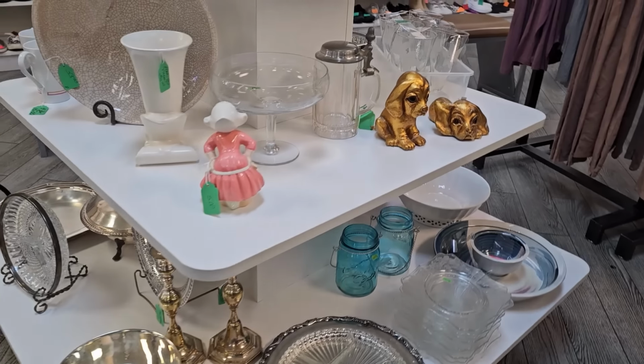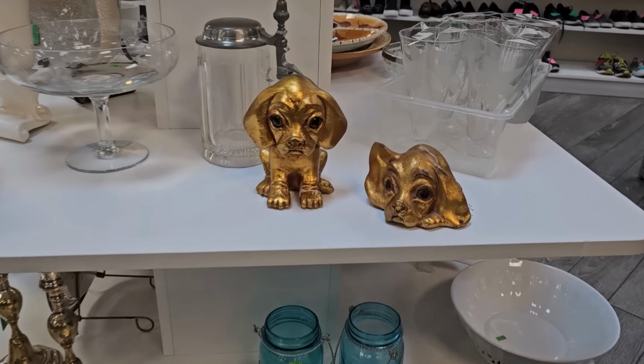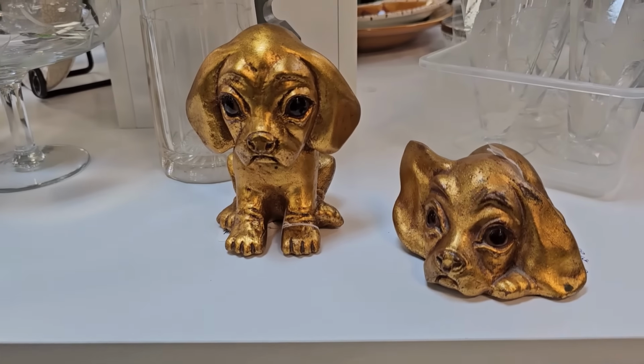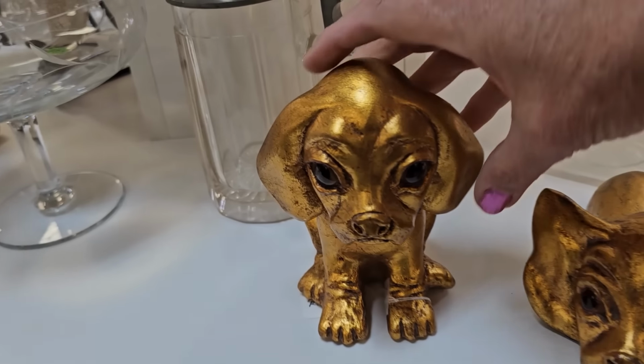For the second week in a row, something I thought I'd never find in a thrift store is sitting right in front of me. And these are easy to overlook because they're signed by the artist and not the company that produced them.